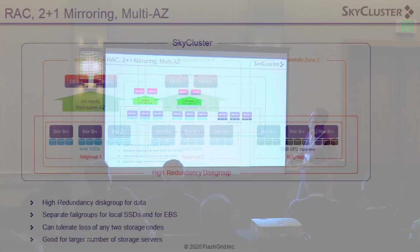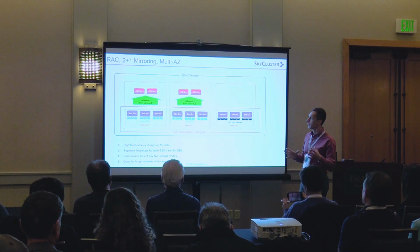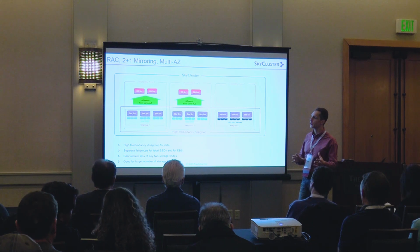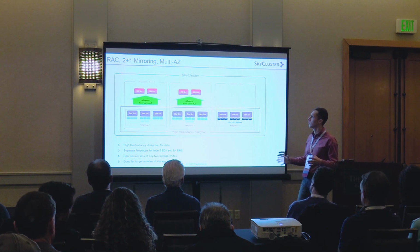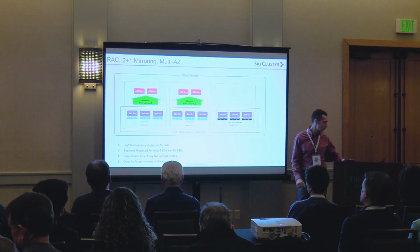And then we can take it even further and again span it across 3 availability zones. So it shows you that we have all that flexibility of how we structure it, how we mirror data, how we get faster versus larger. And that we also can achieve higher availability by spanning it across multiple AZs.